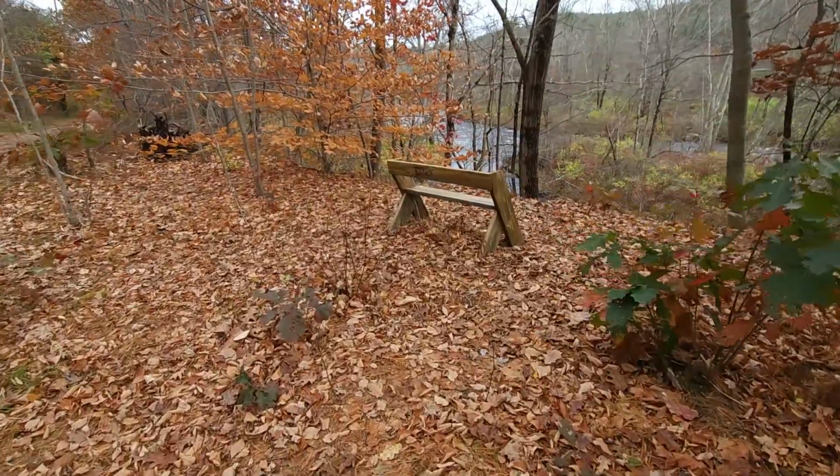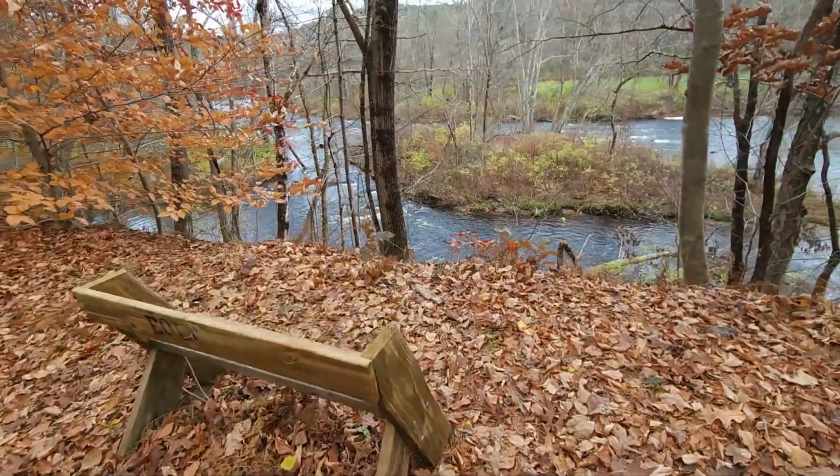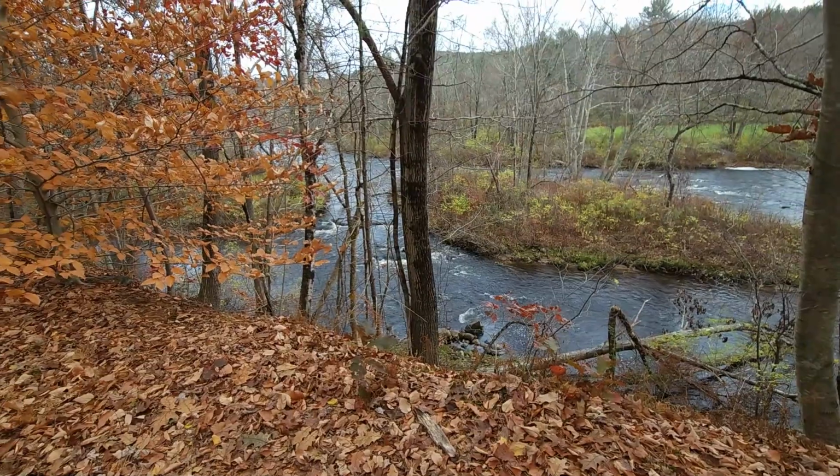Here's another little overlook on the river. There's a little bench here. You can see the river down below.